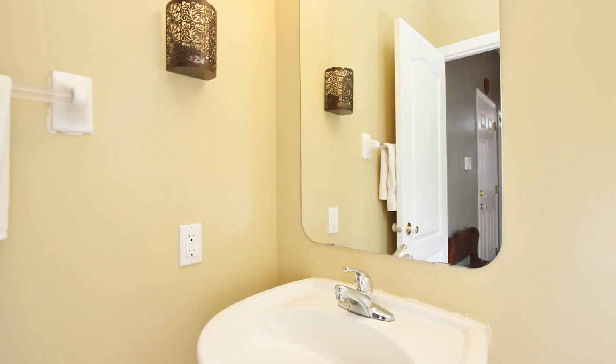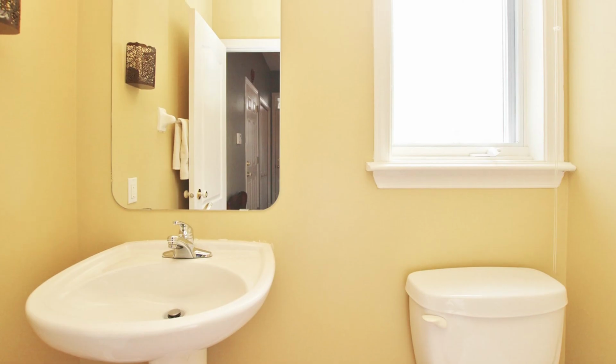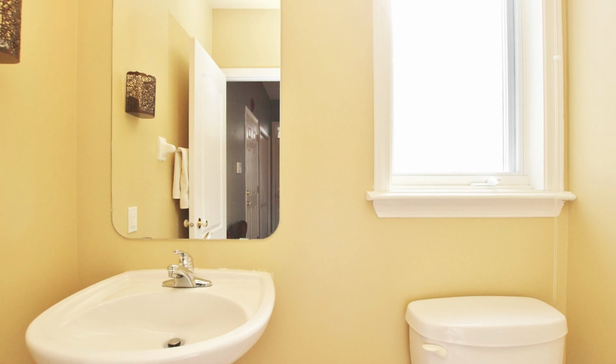So at number 3 is our powder room. So our powder room was just a boring builder grade powder room. This was one of our first big renovation projects in our home. It's sort of on your first sight line when you walk into our house too. So you open our front door and you see our powder room. So creating that nice visual was really important to us for this space.